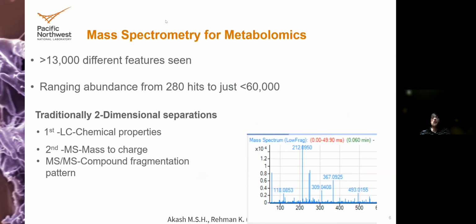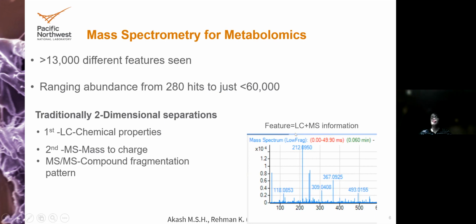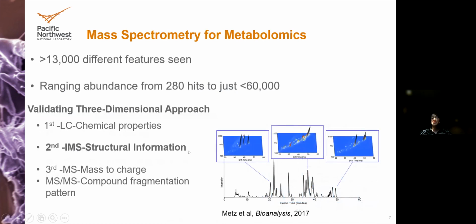And we can do further validation of compounds within the sample by looking at its MS2, or how it will predictably fragment when bombarded with electrons. However, first I should mention that features traditionally have been the liquid chromatography plus the mass spectrometry information. However, at PNNL, we took a three-dimensional approach. We added in this ion mobility spectrometry, which allows us to see structural information.